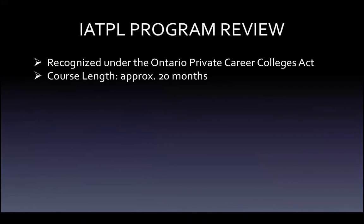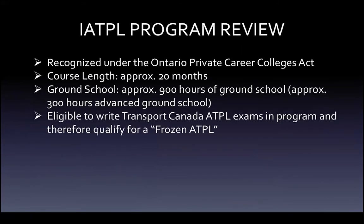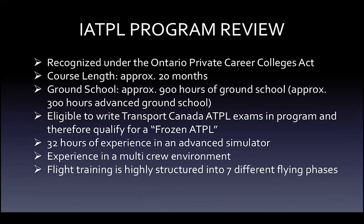Let's take a look at a review of the IATPL program now that we've kind of run through the syllabus. It's recognized under the Ontario Private Career Colleges Act. The course length is approximately 20 months. We have about 900 hours of total ground school and approximately 300 hours of advanced ground school. IATPL students are eligible to write the Transport Canada ATPL exams in the program and therefore qualify for the frozen ATPL that was mentioned before. They get 32 hours of experience in an advanced simulator and experience in a multi-crew environment, both really highly valuable to the airlines. And the flight training is highly structured into 7 different flying phases.